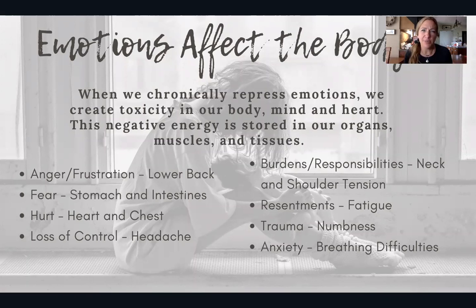You guys probably know this: when you feel that overwhelming sense of so much that you have to do, or so much stress from responsibilities that need to get done, we start to get that tension in our shoulders and our neck. And anxiety, just think about an anxiety attack. It's those breathing difficulties. So we want to work on natural ways to resolve these issues and work with our body, work with ourselves, and not just cover it up and trick our body into thinking that we're feeling okay. We really want to get to the heart of the issue.